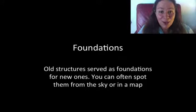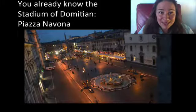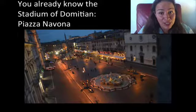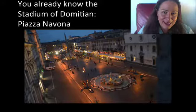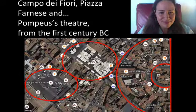Foundations. So we have seen it before. All the structures served as foundations for new ones. You can spot them from the sky or in a map. This is what we've been doing when we've looked at Piazza Navona. So you know already that Piazza Navona used to be the Stadium of Domitian, and that all the buildings around it have been built on the bleachers. And if you go in the cellars of the buildings around Piazza Navona, you're still going to find ancient Roman remains of the Stadium of Domitian.